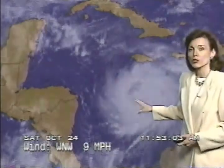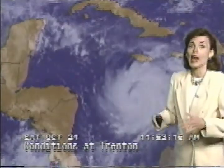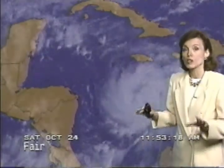Now you might be asking yourself, where is Mitch going to be going from this point on? And it's still a big question mark. Some of the forecast models have it continuing to lift off towards the north. Others kind of take it more towards the northwest, heading over towards the Yucatan Channel. And at this point, we really don't know for certain.